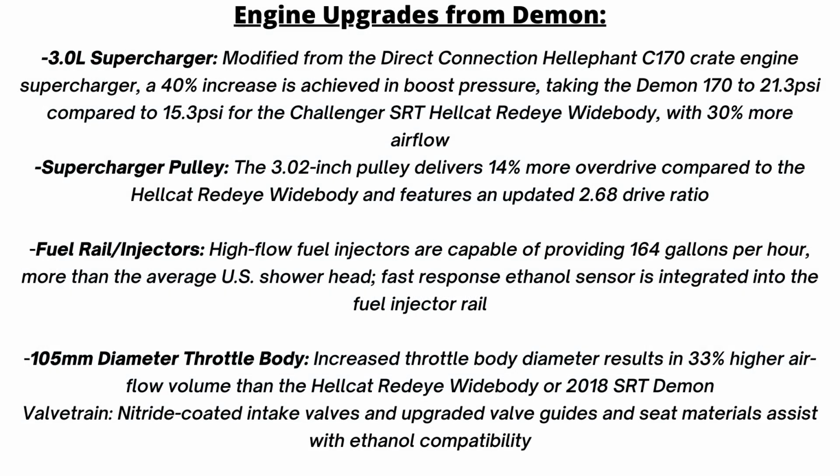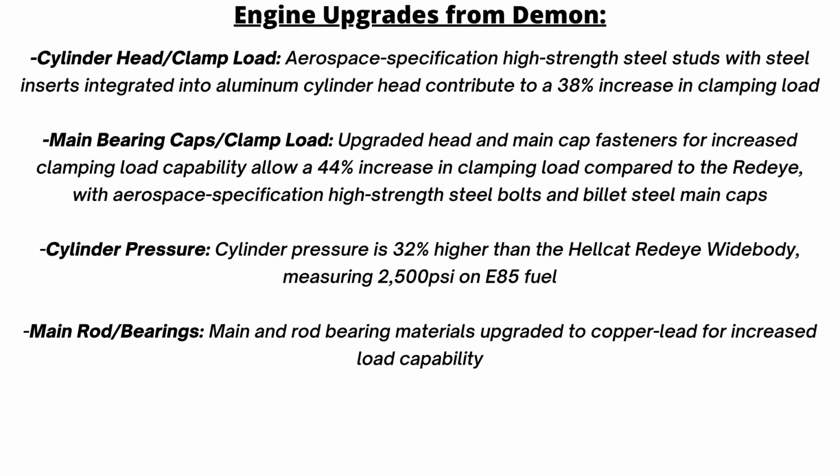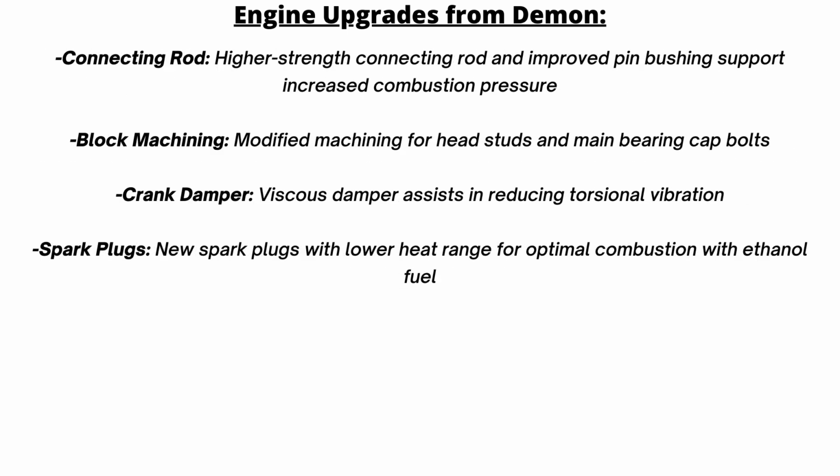So the iron blocks are the same, but there are new, stronger internals including pistons, rods, crank, and bearings, block and head machining for steel studs to help clamp the cylinder heads, and the cylinders can withstand way more pressure, 2,500 psi when running on E85. Canisius said this stuff is full race technology, but still comes with a full factory warranty like any other new car from Dodge. The only major part to carry over from the regular high-output V8 would be the camshaft.